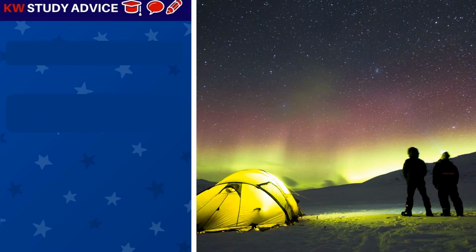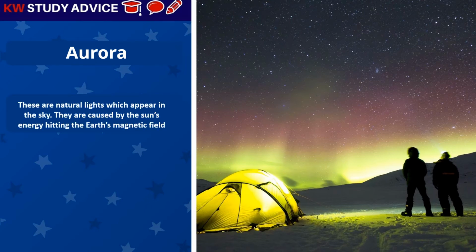The next word we have for you is an outstanding natural wonder. And this word is Aurora. That's a very fancy sounding word, but let's find out what it means in the definition. So these are natural lights which appear in the sky. They are caused by the sun's energy hitting the Earth's magnetic field.